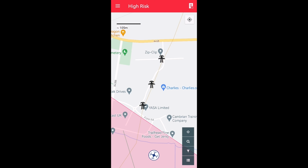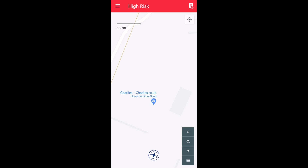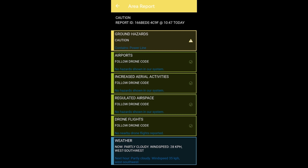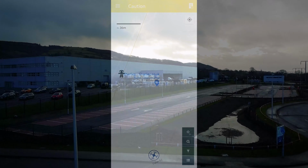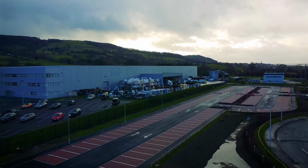If I zoom out, it says high risk. If I zoom in to where I'm actually going to, which is Charlie's, it comes up with caution, obviously. What does it say? Yeah, airports, follow the drone code. No hazards shown in our system. So as I say, I'll be probably putting it up over the top of Charlie's, but you know, caution in that area, so all is well. So let's have a look.